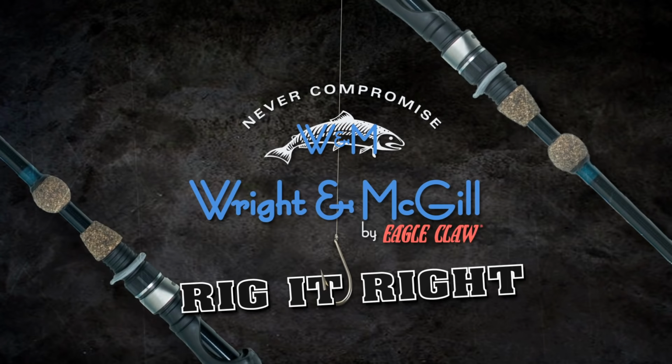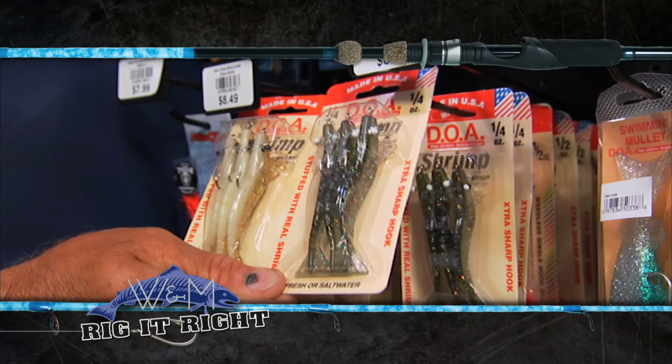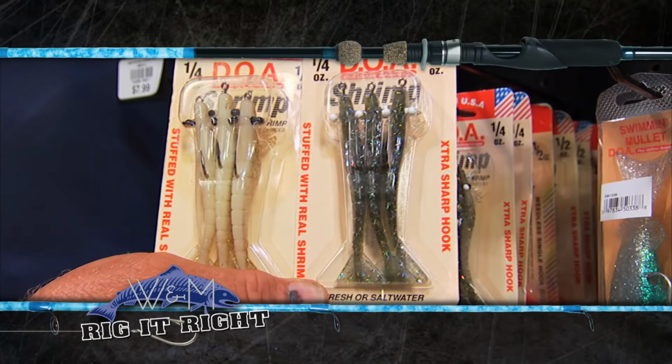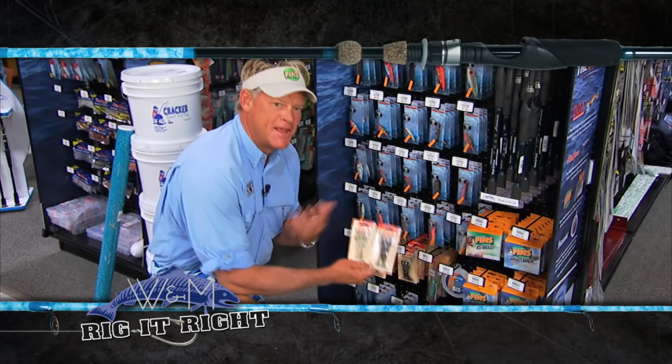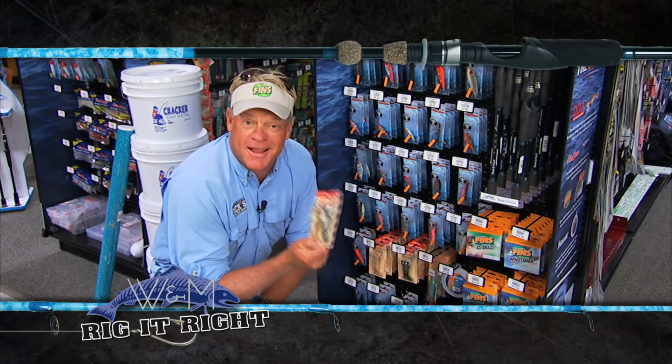Rig It Right by Wright & McGill. On today's episode, I'm going to show you what Mark and I were out there throwing today. The DOA shrimp. And the two main colors that were working for us today were the 309 and the 425. What I like to call either the cotton shrimp, or basically it's a green holographic shrimp. It was the first lure Mark made when he started DOA Lures. It worked great back then, and it's working awesome today.